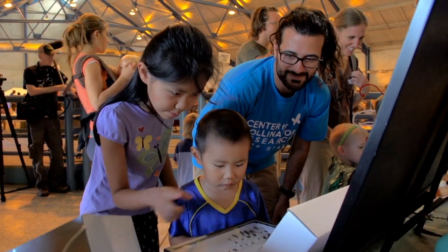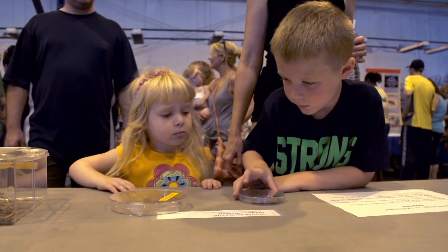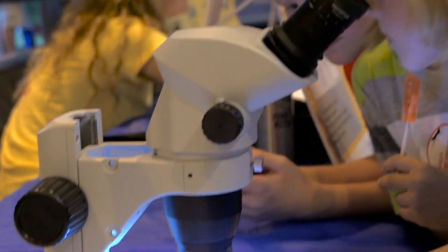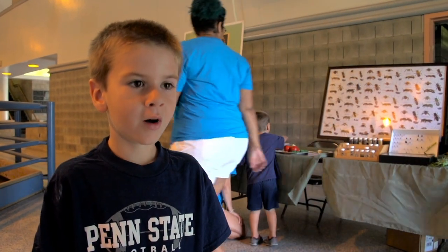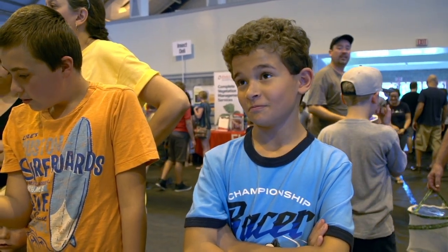Well, I think a lot of children start out being interested and curious about the natural world. And I think maybe as you grow older, it seems to fade away as people tell you you should be afraid of it. If someone told these kids to be afraid, they weren't listening. What's your favorite part of the bug festival? I gotta see the cockroach so far. My favorite kind of bug is a little tiny ant. Well, all bugs are my favorite.